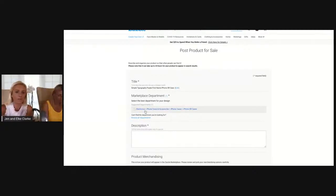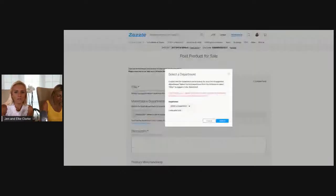So this is generally automatically generated here based on the product you're making and the name or title. If you don't think that this fits for some reason, like if this was actually meant to be more like, let's say, a wedding invitation, even though it's a cell phone case, you can go in and browse all departments, and then you can select your own department manually.